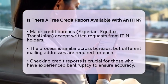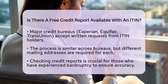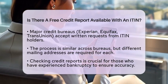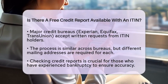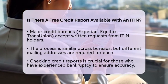Each major credit bureau, including Experian, Equifax, and TransUnion, accepts written requests for free credit reports from individuals with an individual taxpayer identification number. The process is similar across all three bureaus, but you may need to send your request to different addresses depending on which bureau you are contacting.